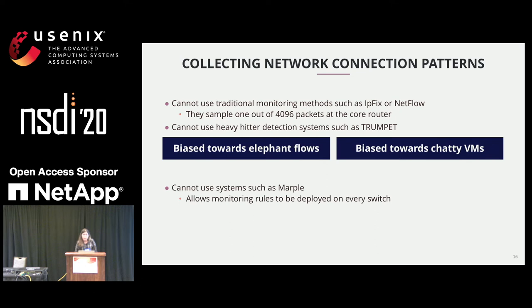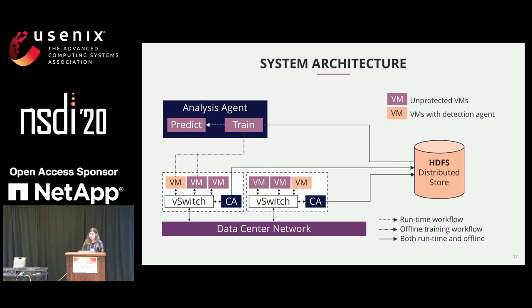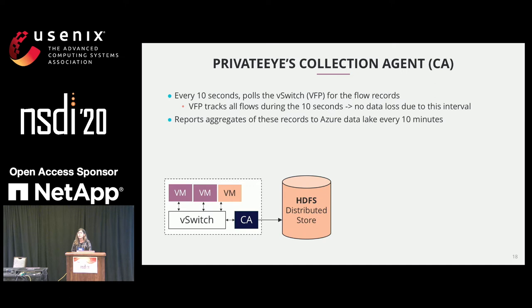We can't use systems such as MARPOL, which require changing hardware, because right now, in most cloud infrastructures, this hardware is not yet deployed. And so while these solutions seem promising, as of now, right now in our clouds, we cannot use them. So the system architecture we have is something like this. What we leverage to be able to collect the network data that we need is the fact that every single server in our cloud has a virtual switch that has to route traffic. So what can we do? We can query that virtual switch every 10 seconds and ask what are the flows that you have active at this point and how much traffic are they sending and receiving.